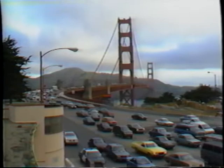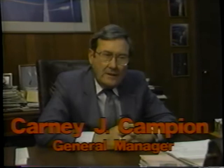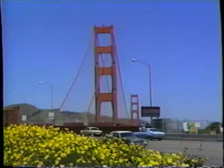Carney Campion is the general manager of the Golden Gate Bridge. He has a great deal of respect for the bridge and all the people who made it possible. Being general manager is a tremendous responsibility, but it's probably one of the most exciting, delightful positions in public life in this country. We have the stewardship, certainly, of the most famous bridge, I believe, in the world. In addition to that, because of the uniqueness of our corridor, we're into the bus and the ferry business with 4 ferry boats and about 275 buses.